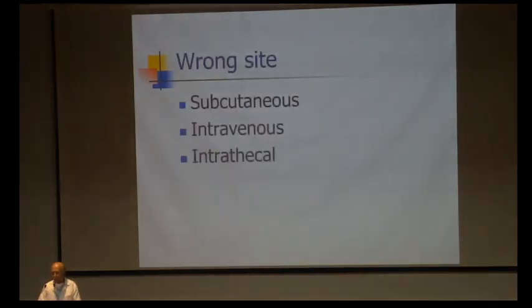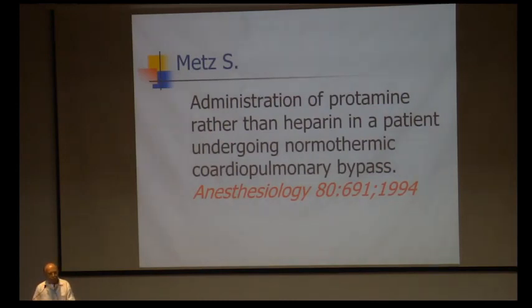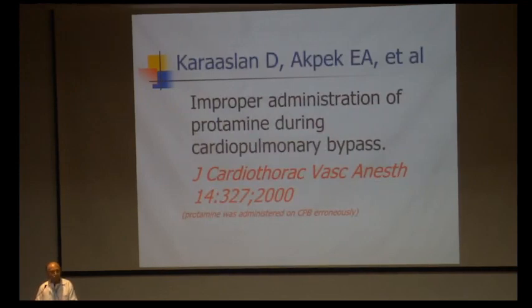Wrong site injections are also there. Among these, the intra-arterial injection is fairly common and can happen because we cannulate the arteries very frequently nowadays, and if they are not labeled properly and if the nursing staff is not educated properly, then there could be injection of some medicine in the arterial line. Now, there are very few reports, as I mentioned, because most people do not like to publish. Then I found two of them which relate only to cardiac anesthesia practice: administration of protamine rather than heparin. There is another report, again, of improper administration of protamine. So instead of giving heparin, the authors administered protamine. And I believe that these papers have been published because the outcome was good. If the outcome was not good, these papers would not have appeared and we would not have known that these things happen.